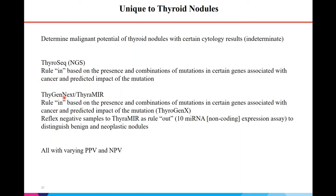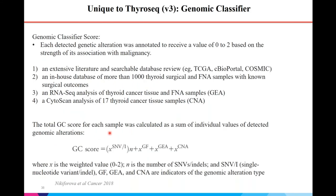Another assay is ThyGeNEXT with ThyraMIR, where again they rule in based on the presence and combination of mutations in certain genes. But if the sample tests negative, then they reflex it to ThyraMIR to rule out, to distinguish between a benign and neoplastic nodule. However, these assays have varying positive predictive value and negative predictive value. What is unique to ThyroSeq is that they provide the genomic classifier score as compared to other NGS-based assays.